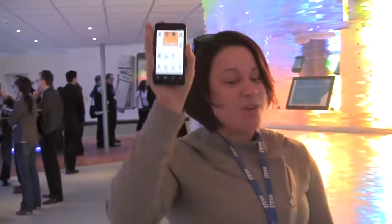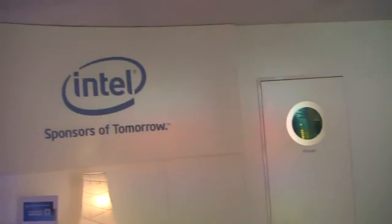So, Intel with products in the market. Way to go, Intel. And I'm Nicole Scott for Netbook News, taking a look at more things here at the show floor.